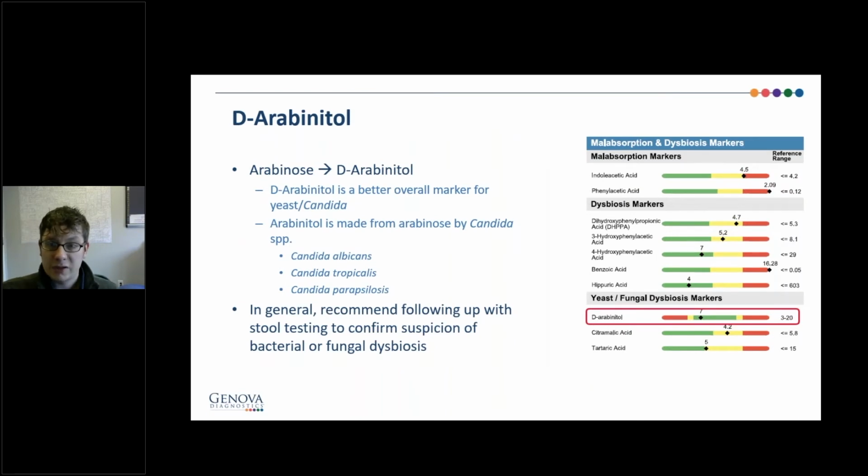And last, we have the section of yeast and fungal dysbiosis markers, in which we have a new marker, D-arabinitol. D-arabinitol is a really great marker for Candida specifically. Arabinitol is made when Candida ferments arabinose in the GI tract, and I think about Candida albicans, tropicalis, maybe a couple of the other ones. But in general, if you're suspicious of a yeast or fungal overgrowth in the GI tract, you certainly might want to consider stool testing to confirm any suspicion of fungal or bacterial dysbiosis.